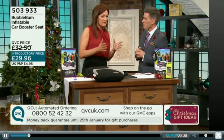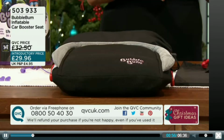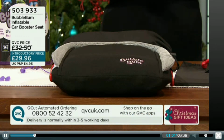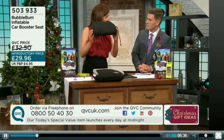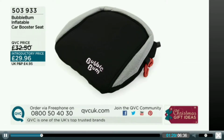Bubblebum is the inflatable car booster seat for children. So if your child is aged between 4 and 11, they're supposed to be riding on a car booster seat by law. So the great thing is, if you're a grandparent or an aunt or an uncle and you have to pick up a child maybe from the airport, if your relations are coming over for Christmas time, you can always have a Bubblebum, and it deflates down into this little bag and you can easily pop it into the box in the front of the car. So you can always have that inflatable booster seat with you wherever you go in the car, because you never know when you're going to have to pick up a child and carry them in the car with you.